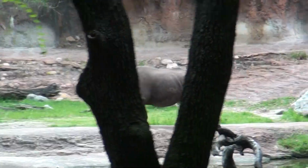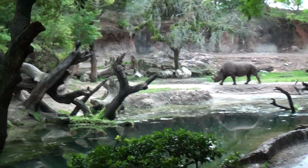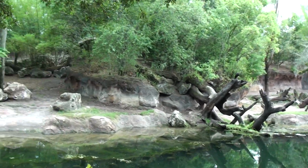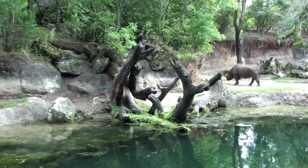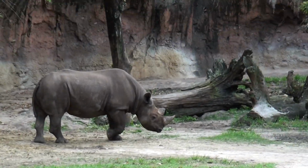Now, the black rhino is one of the rarer species we'll be seeing over the next couple of weeks. In fact, they've been hit hard by poaching. Hundreds of thousands have been killed just for their horns. And today, there are less than 4,200 black rhinos left in all of Africa.